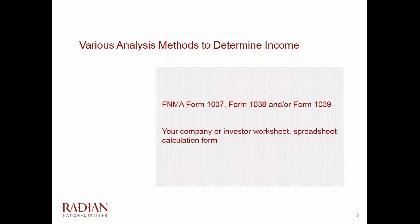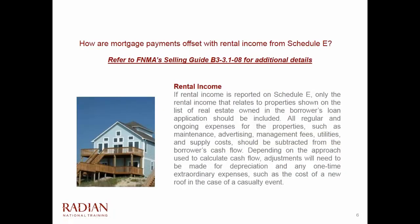However, if you use a different form, you don't have to. Fannie Mae says you may use their forms, but you also may use your own. Again, the forms are in the attachment that you received, so hopefully you have some out to the side.